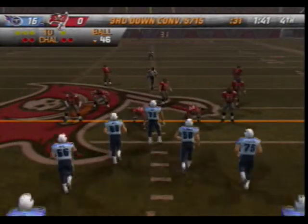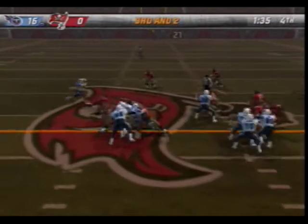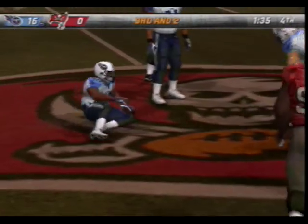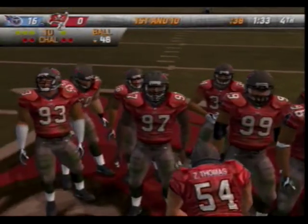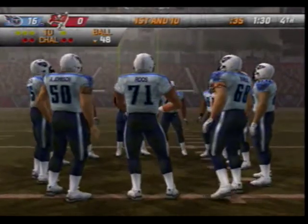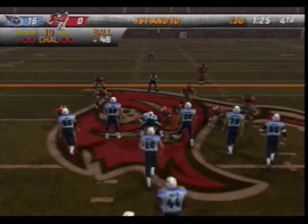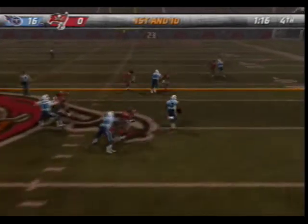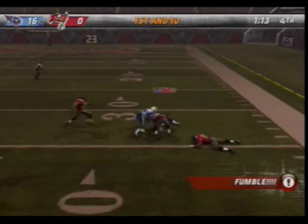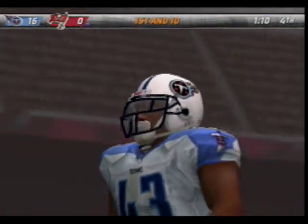Third and 2 coming up here. On the 46-yard line. Tennessee comes out in a 4-3. They give it to the halfback. Lynch picks up the first down. That's the second time on this drive he's been able to move the chains. First and 10. Ball on the 48-yard line. The Bucks with a four-man front. To carry it. The 40 puts it on the ground. The Buccaneers pick up the fumble. So they lose possession after fumbling it away.